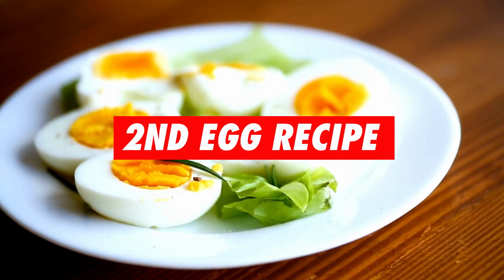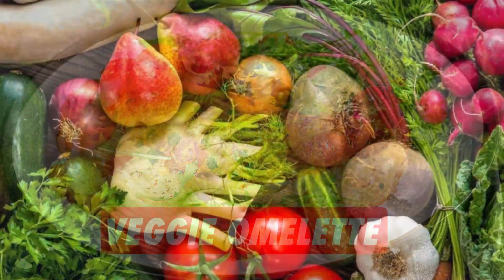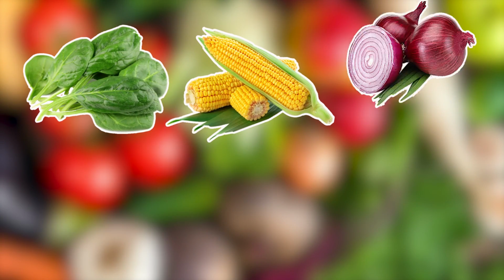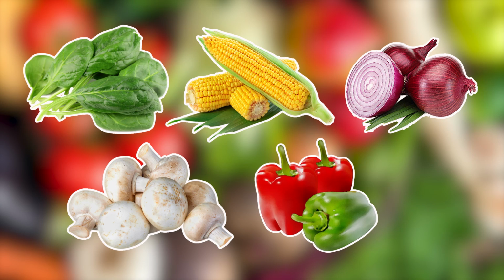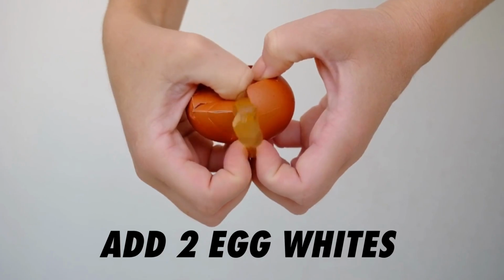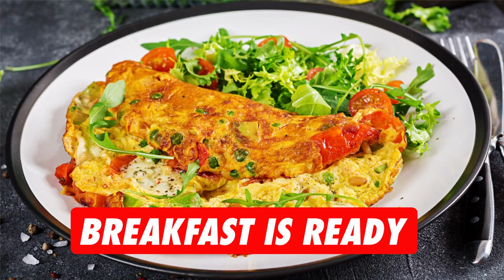Second option for the egg recipe is you can have it in a veggie omelette form, in which you can add lots and lots of vegetables of your own choice, be it spinach, corn, onion, mushrooms, bell peppers, whatever is seasonally available with you, and load it up with vegetables and add 2 egg whites to it. Your delicious, high protein yet very filling breakfast is ready to have for your weight loss.